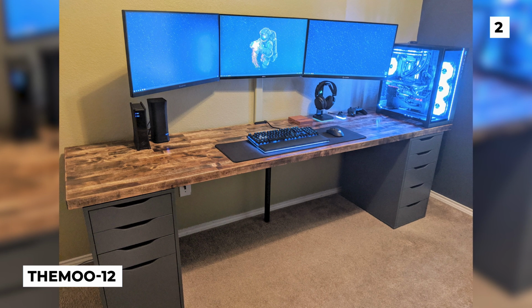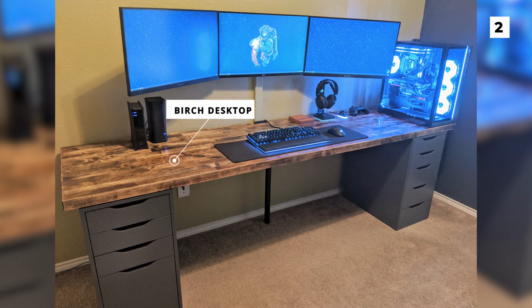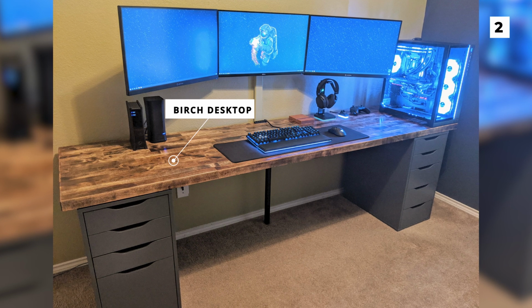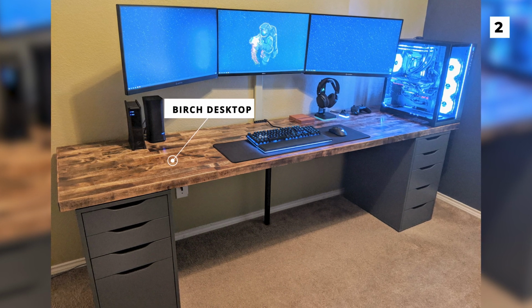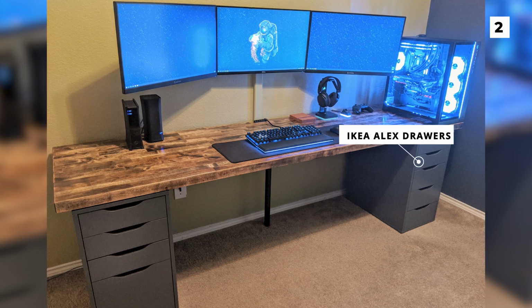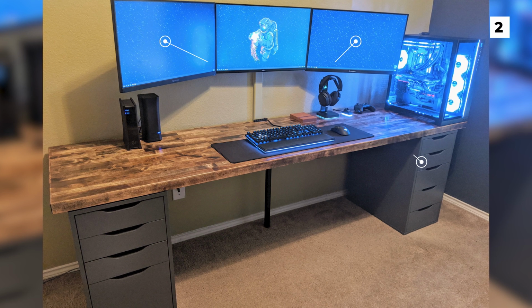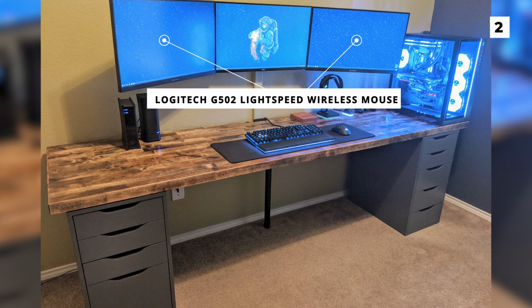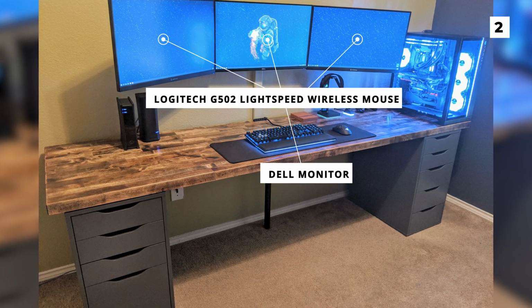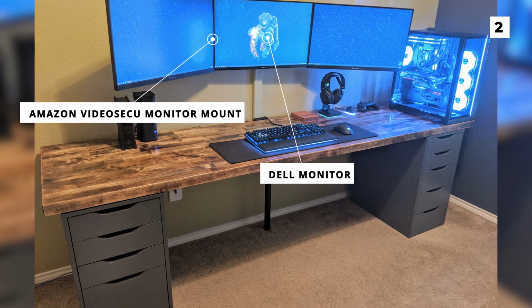Next up is a super large yet minimal setup from user The Moo. First and foremost is that incredibly large and solid birch desktop that OP finished and stained themselves after buying it from Laos. The desktop is mounted on some grey IKEA Alex drawers and looks absolutely stunning. With one of the cleanest triple monitor setups that we've seen on these lists, we've got two AOPON monitors on either side of a Dell monitor, with all three being impressively mounted to a Video Seku monitor mount from Amazon.